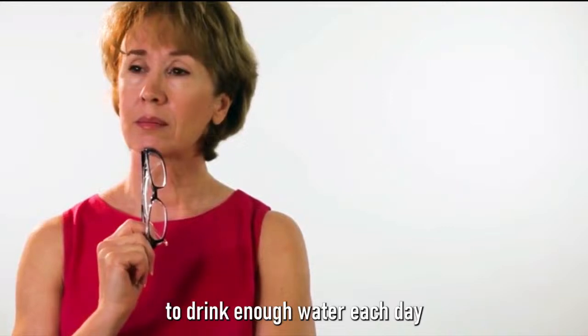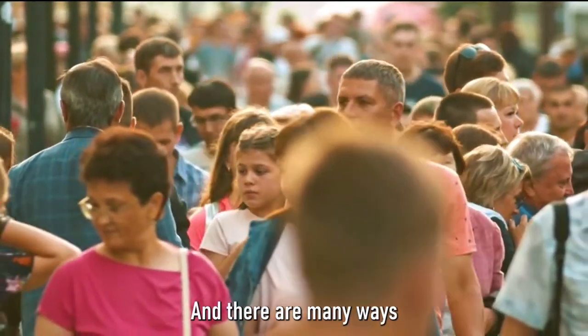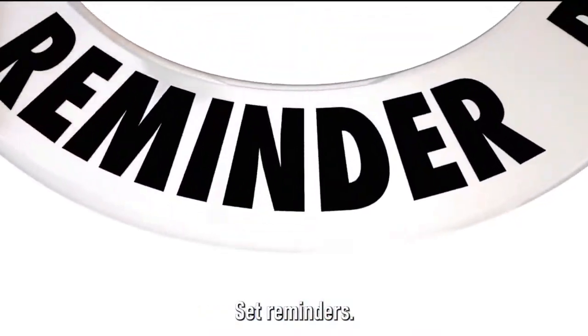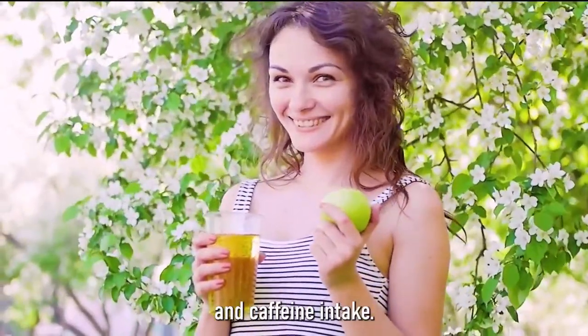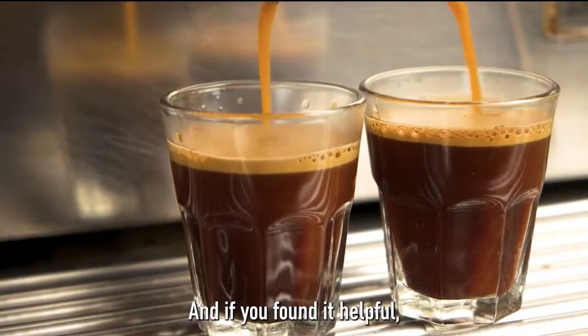It's important to drink enough water each day to keep our bodies functioning correctly, and there are many ways to make sure you stay hydrated throughout the day. Remember to carry a water bottle with you, set reminders, drink water with meals, flavor your water, and limit your alcohol and caffeine intake.